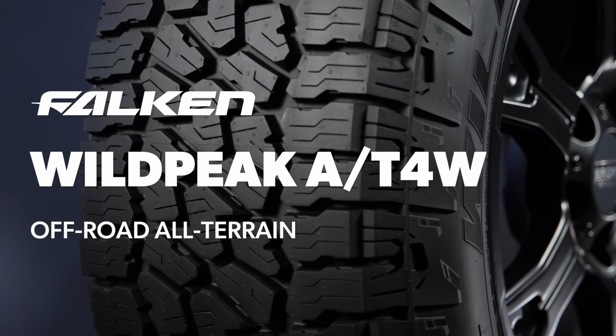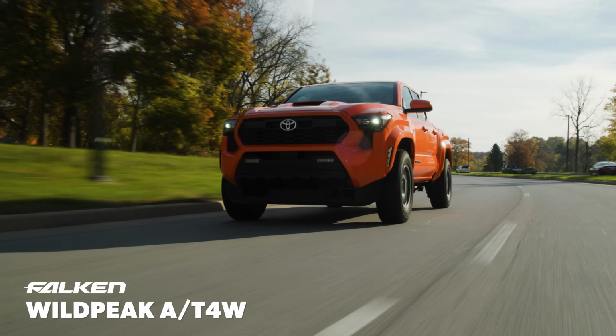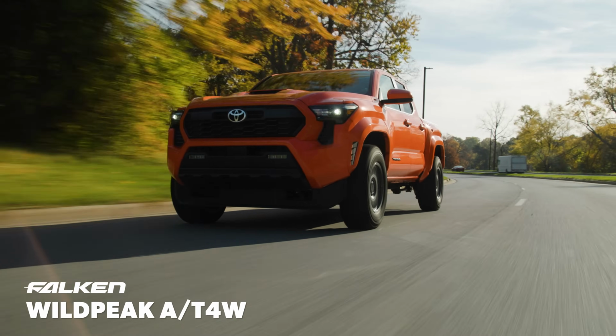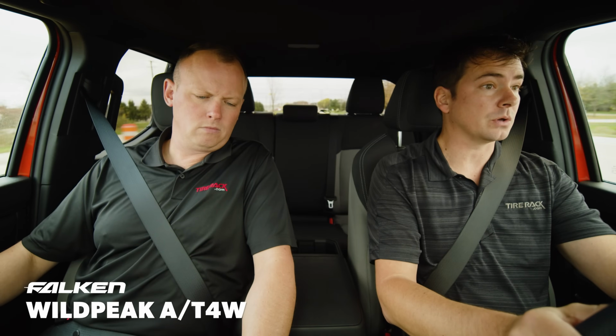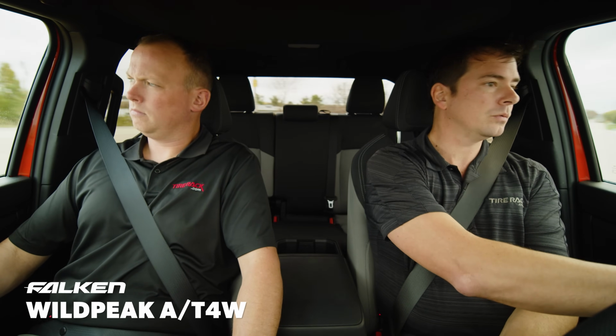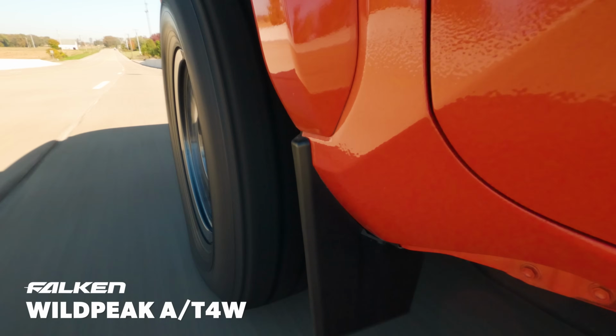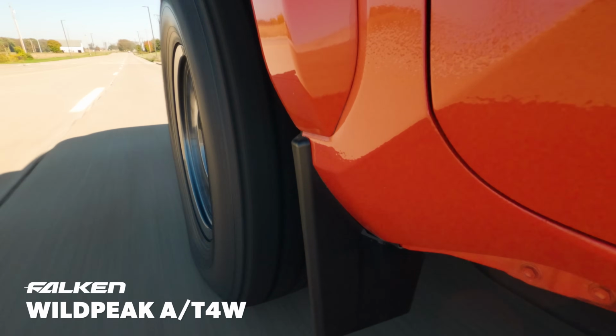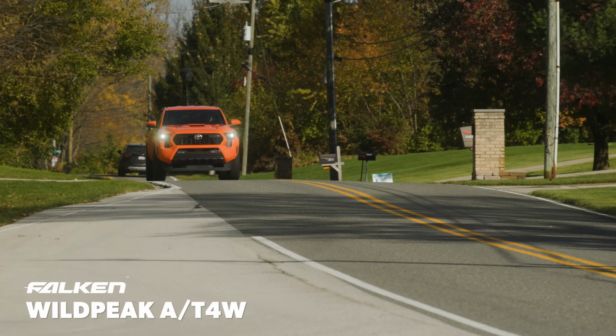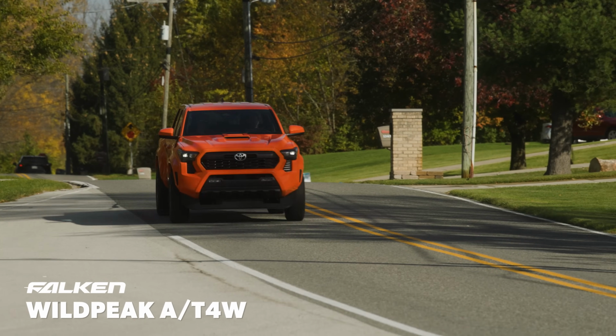Pretty good. The Falcon Wildpeak AT4W. It's less pointed, less sharp, less stiff than the LT tires. It's kind of an obvious thing, hopefully, but that is the case. But when comparing it to some of the on-road all-terrain tires, you definitely feel more impacts. You feel more of what's going on down at the road. It doesn't round over or mute out some of the little stuff. You feel everything. You feel more total up and down motion.